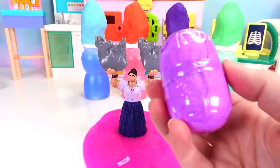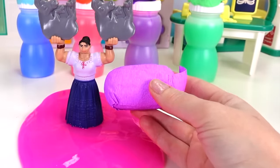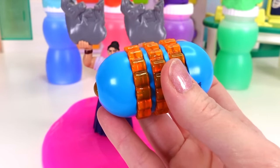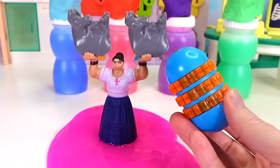Okay, I got them. And what is in this capsule? Hey, it's purple, just like Louisa's dress. Let's unwrap it. And what is this? It looks like some kind of fidget toy. But, Fizzy, how is this going to help Louisa?